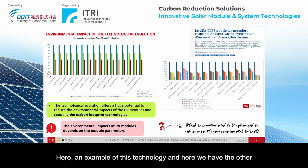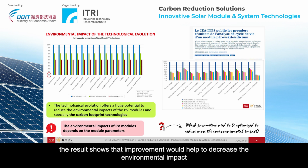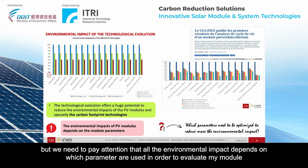Here is an example of this technology, and in LCA, for example, we try to evaluate the tandem technology, which is not yet on the market, but we will try to anticipate the environmental question. The results show that improvement could help to decrease the environmental impact. So the results are here. We have a decrease with the technological evolution, but we need to pay attention that all the environmental impact depends on which parameter I use in order to evaluate my module.